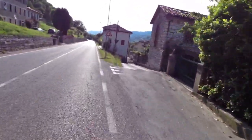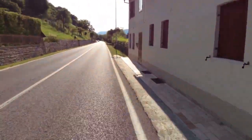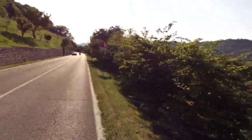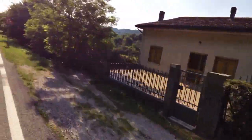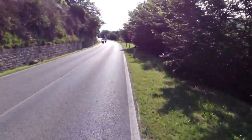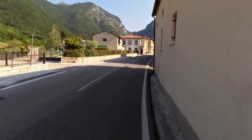Nice view over here on the right, bit of a valley, vineyards all over the place. Well, this is the way of the vine, or the wine or something. Get rid of this bloody hedge so I can get a view, for Christ's sakes. Where are we? Coming behind us. Georgia's taking it quite easy.